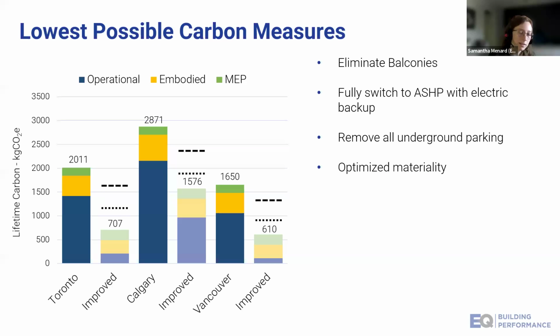And then our best scenario is if we threw everything we thought was great at the design. So building on top of those previous packages, we fully eliminated the balconies. We fully switched to air source heat pumps with electric backup for both heating and domestic systems. We removed all of the underground parking and optimized our materiality. So again, slight increase on the MEP side and a little bit of a change in the embodied, but these changes resulted in about 40 to 55% lifetime carbon reductions from our starting point. So you can see some pretty significant impacts on the design.